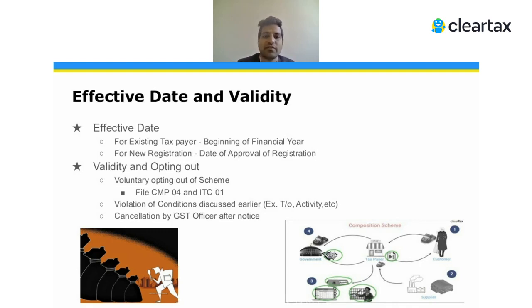For new registration, when their registration is approved and they get the REG 06, that is the certificate of registration, from that day onwards it will be applicable. And I would like to add over here, say someone registered in December 2019 and he was a composition dealer, a new financial year begins, so he'll continue to be a composition dealer. He did not do anything else. If he wants to opt out, he'll have to opt out.